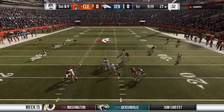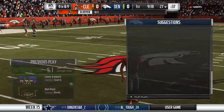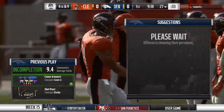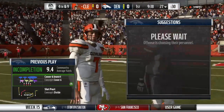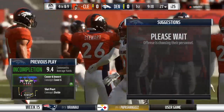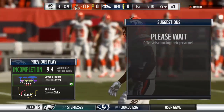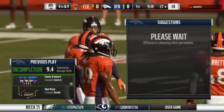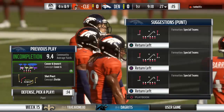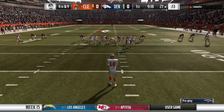Here's Hoyer. And this is going to be incomplete. Certainly looked like they were getting ready to convert there on 3rd down, but what an effort to get his hand on that one, knock it away, and brings up a 4th down decision. The Browns send out their punter now.